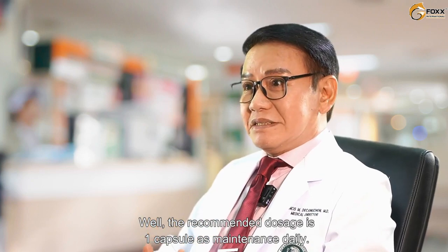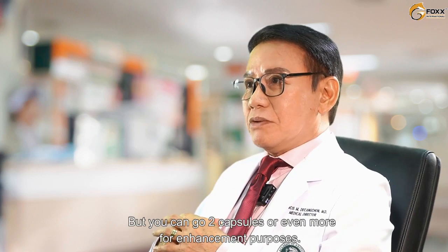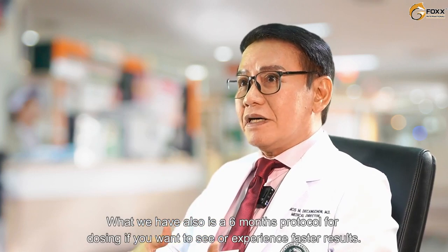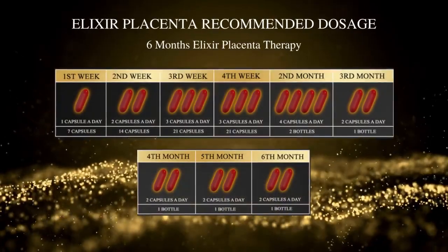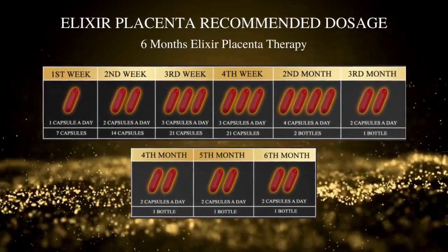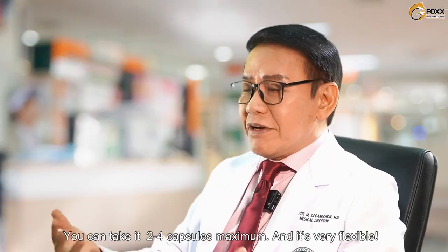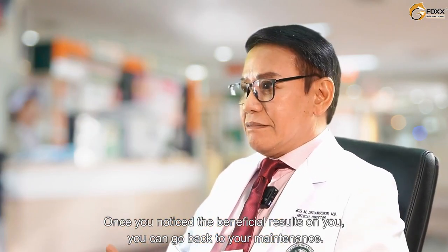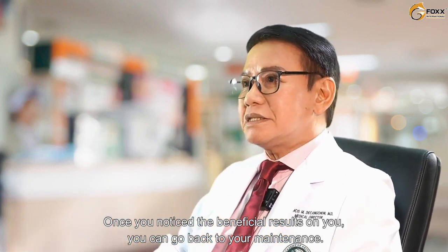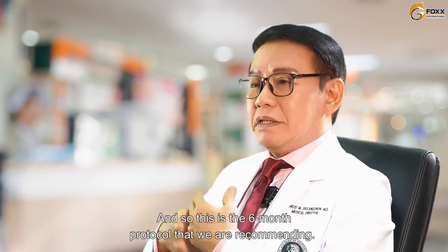The recommended dosage is 1 capsule as maintenance daily, but you can go 2 capsules or even more for enhancement purposes. We also have a 6-month protocol for dosing. If you want to experience faster results, you can take 2 to 4 capsules maximum. It's very flexible. Once you notice the beneficial results on you, you can go back to your maintenance. So this is the 6-month protocol that we are recommending.